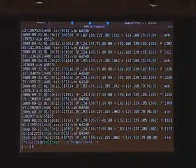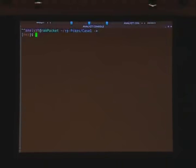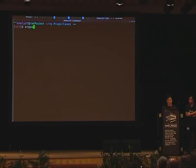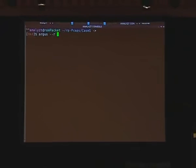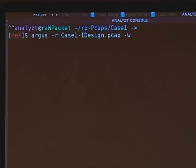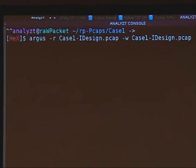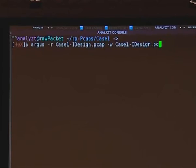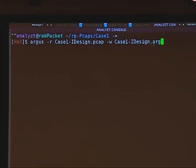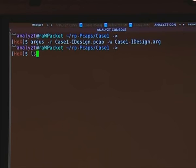What we need to do now is decrease the time of analysis. So we are going to reconstruct it to sessions. We can convert the packet data to session data. This command reads the pcap and writes it to flow data. Once you write it, let's look at the size.